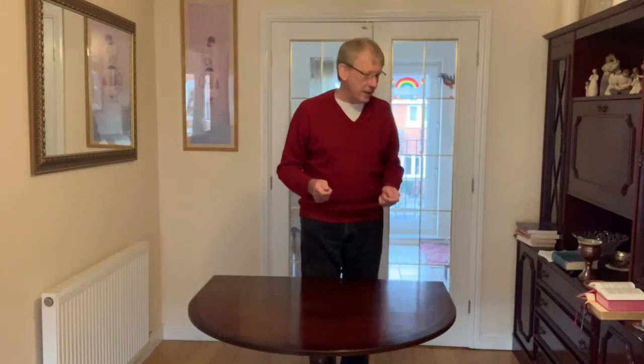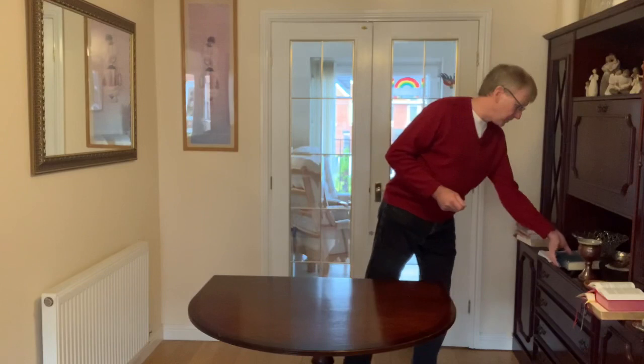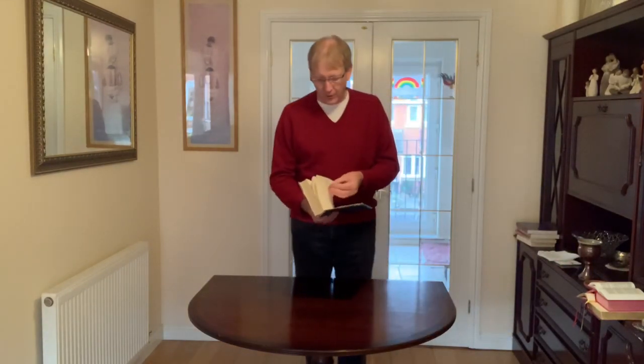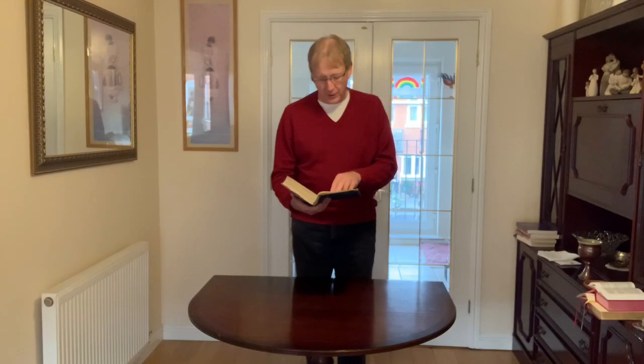So I want to turn now to Dom Gregory Dix. This is my copy of his book, The Shape of the Liturgy. As you can see, it's a little tatty. I've had this since I was a student at Ordination College. According to the inside page, it was first published in 1945, a second edition in 1945, then it gets reprinted about six or seven times.